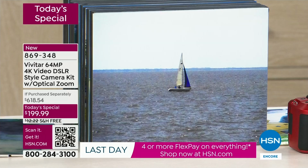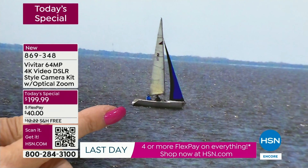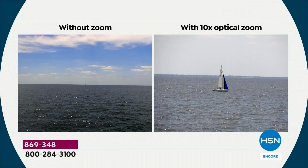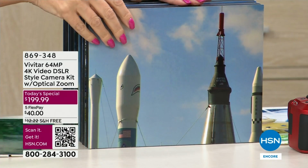Look at how you can see that the sail is blue. The other sail is white. There's a guy wearing a blue shirt. You can see incredible detail from something from the shore you couldn't even see was there at all in the before. So this zoom. These are photos we cannot take with our cell phone. That's exactly right. You cannot do that with your cell phone. Your cell phone is absolutely positively letting you down.